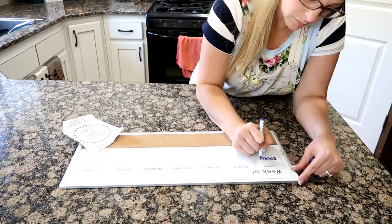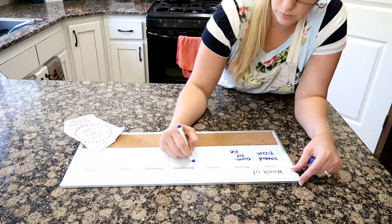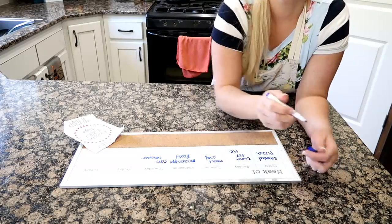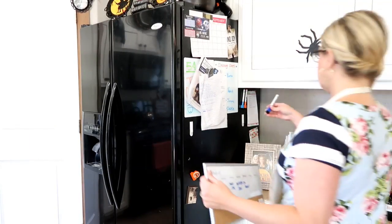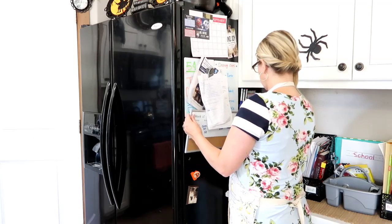Whiteboard that I keep on the side of the fridge. And again, I've said this before in my vlogs, I don't necessarily will cook that meal on that day. I just kind of spread them out, and we could pick and choose what will work best for our schedule.